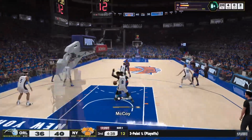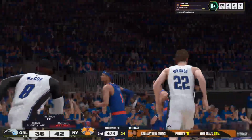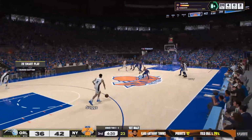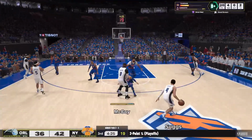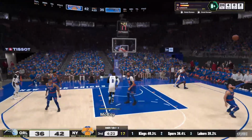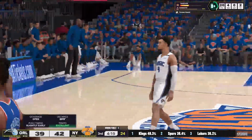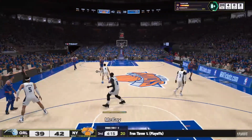Towns, 6 feet out. And that one, good. Towns has got 19 points. Well, just tremendous persistence from Karl Anthony Towns. Even under duress, the ability to stay focused. Here's Suggs. Carries it from three-point range. Off and running right off the bat here to start the second half. The Knicks leading by 3.